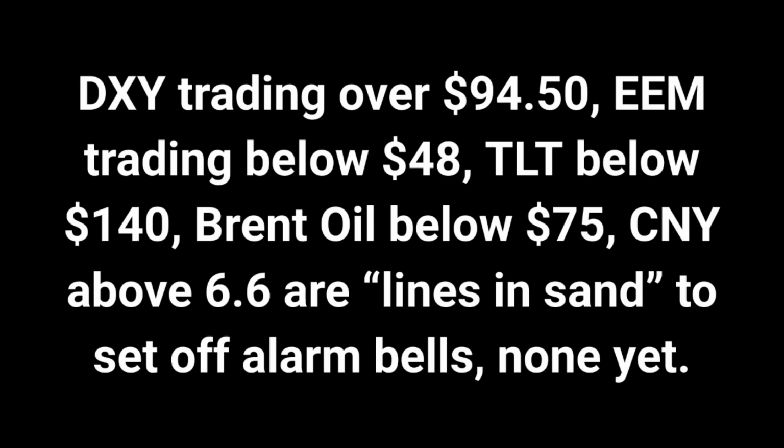Emerging markets, we know China has been doing all sorts of what they call smash and grab: smash your own assets down as a government and then grab them up cheap. Not going to spend too much time talking about why they're doing it, but they certainly have. And if EEM were to go below 48, that's a big warning sign. Today it's at 50.83. It's down 0.96%. It was up yesterday. Emerging markets does not like the dollar going up, so that makes a lot of sense that it's down slightly today.